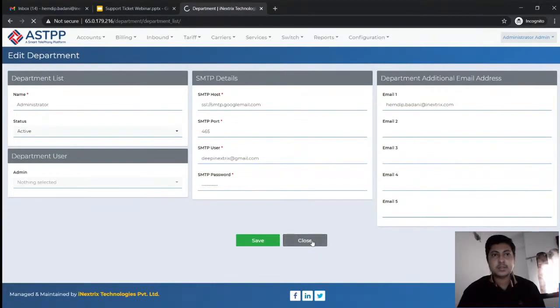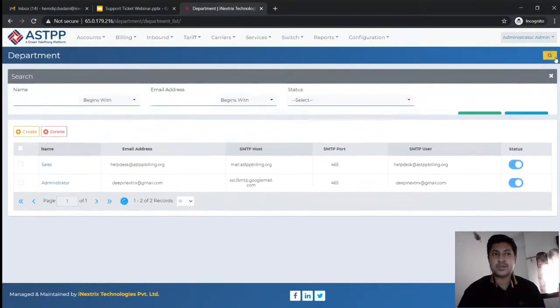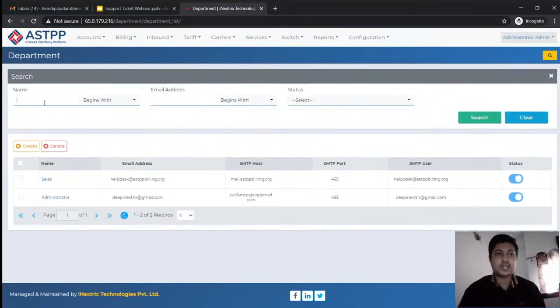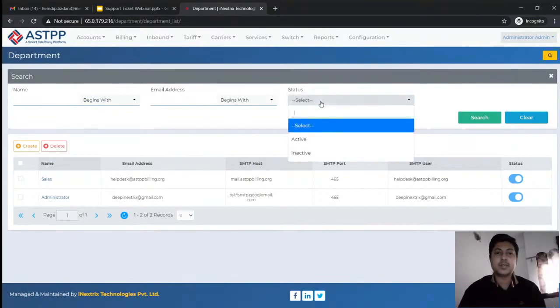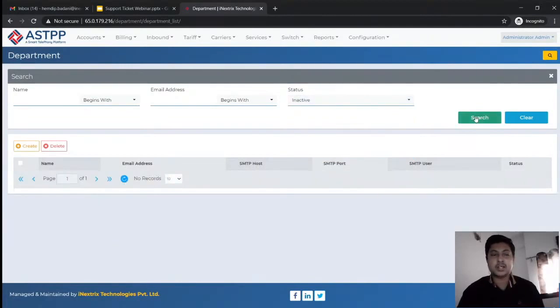Apart from this configuration, you can change the status to inactive or active from here. You can also delete this department by selecting here, and we have also given the option of search, where you can search with the name, email address or status of the particular department. Let's say I want to check what inactive departments there are, so I can select inactive here and click on search. Right now I don't have any inactive department, right? So that's why it's showing 0. So in that way you can also utilize this feature.